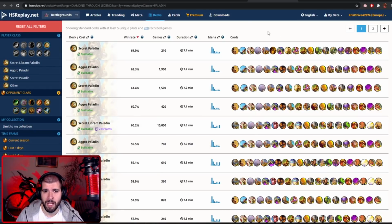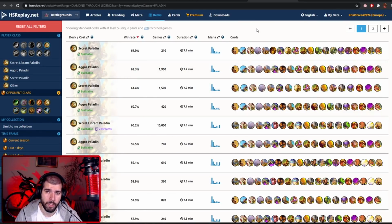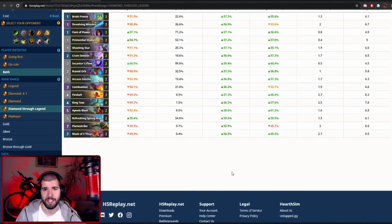Other than that, for Paladin, Secret Paladin is working still, and so is Aggro Paladin, even though the Murloc got hit. But yeah, all in all, Paladin is still pretty much at the top, even after the second wave of nerfs at it. The next deck on the list is again another offender that didn't really care about the nerfs.